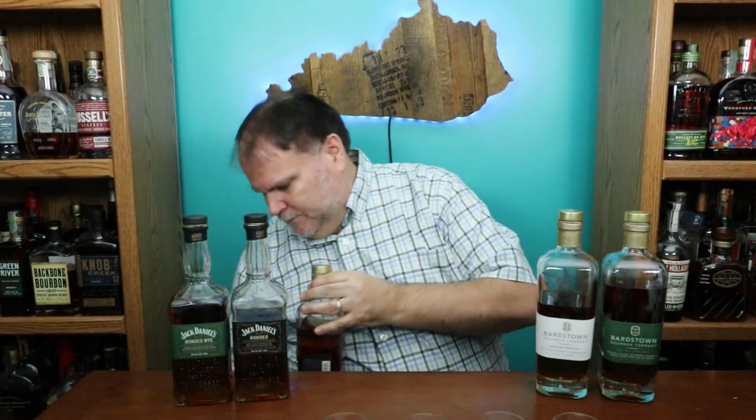So what I'm going to do, I'm going to take the triple mash out of this mix. I'm going to take the wheated bourbon out of this mix. And that leaves us with Tennessee whiskey and rye and a bourbon and rye. And for all intents and purposes, we're going to call Tennessee whiskey a bourbon. So we've got two bourbons, two ryes, from Jack Daniel's and from Bardstown Bourbon Company. Both these are 100 proof. Both these are 96 proof. Both these are 6 years old or older. And both of these are 4 years old or older. So there we go.